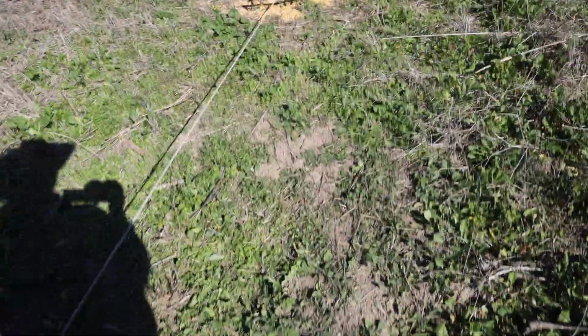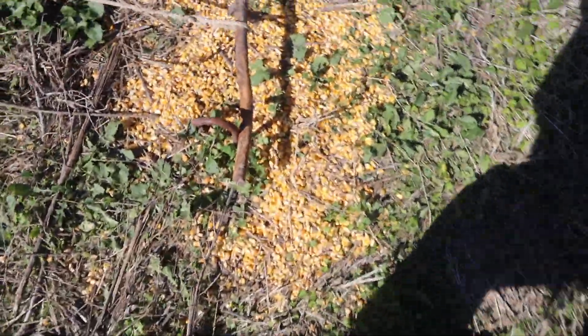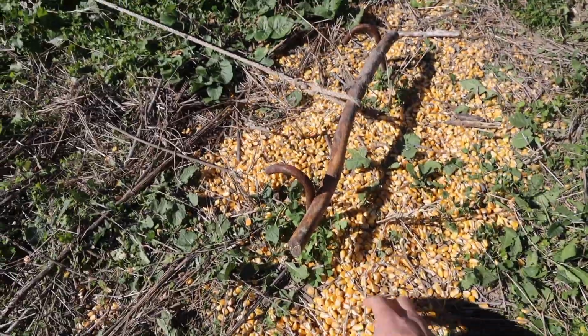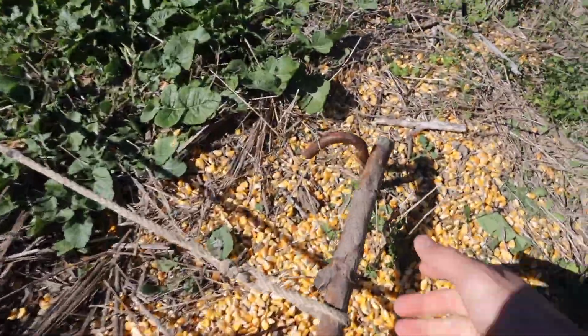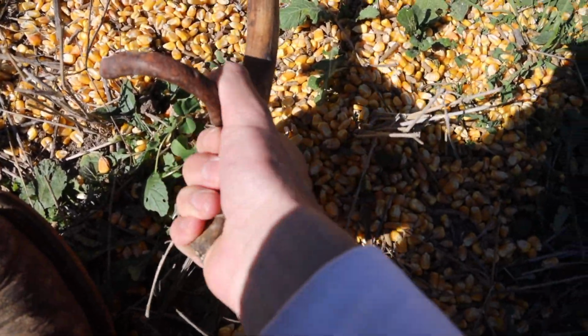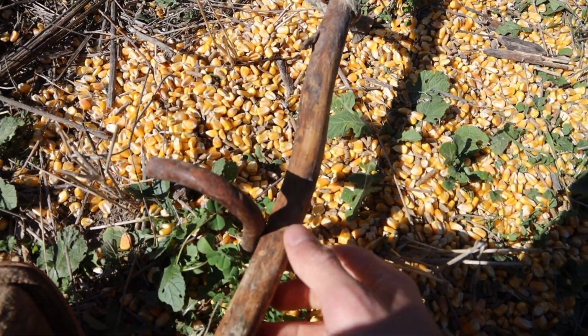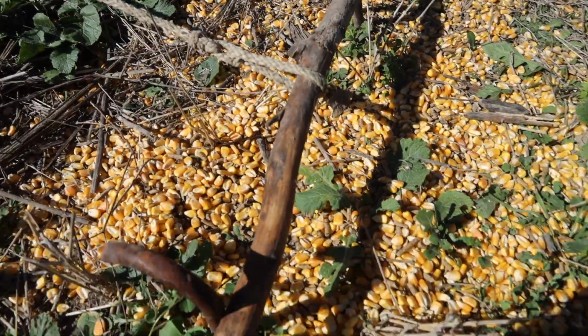The honey hole, they didn't, I mean, man, there's still corn left. I think definitely they ate a little of it. I mean, this, oh man. I don't know if I had this thing too tight or they just didn't hit it. It was so close. Now, it could have been deer.